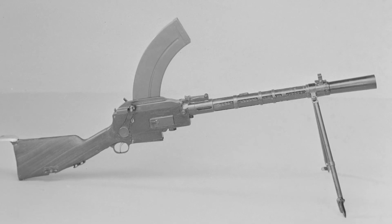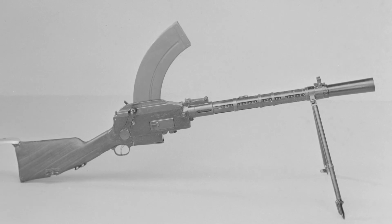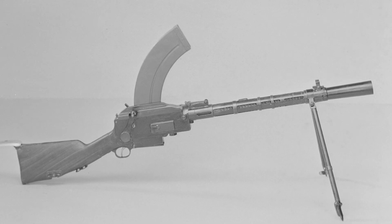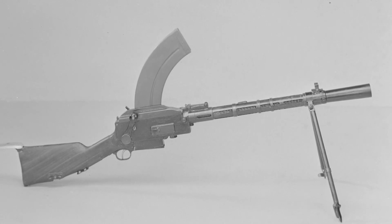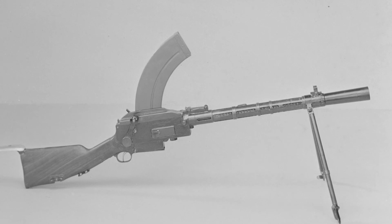The vast majority of Madsens were sold to Estonia in 1937, leaving 60 in Finnish storage, technically making this a World War II weapon. I have no information on what happened with the remaining guns, except that they were sold in the late 50s and early 60s.